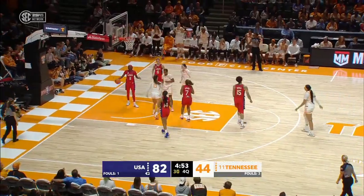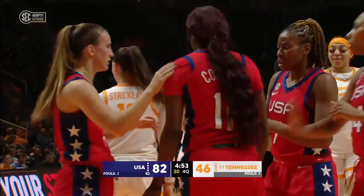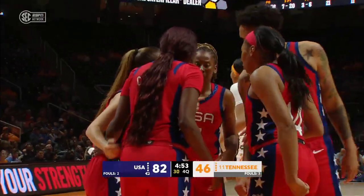Rebound up and in, and a chance for three for Kaya Wynn, the junior guard.